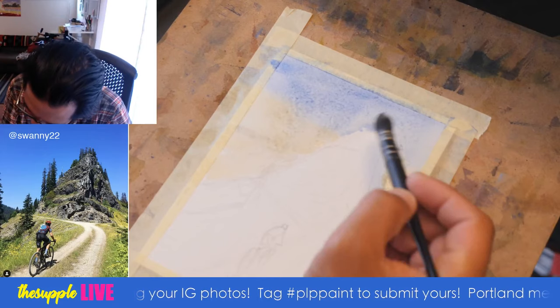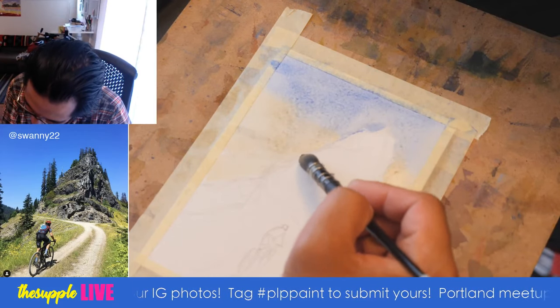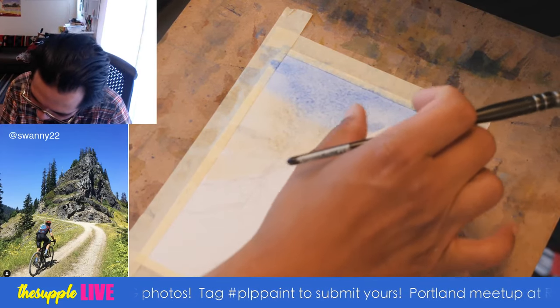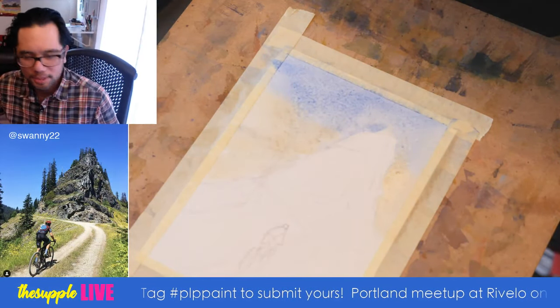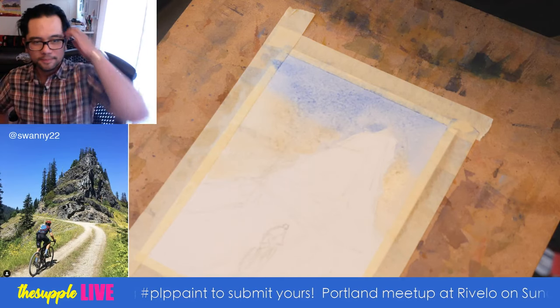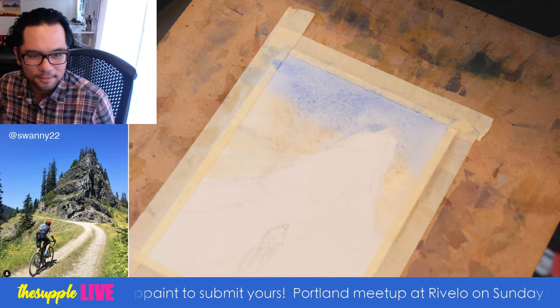Okay. It's starting to look a little unnatural. I want that to bleed. Okay. So I'm going to let this dry for a hot second.